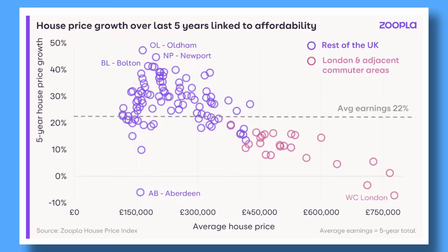So clearly there's plenty of demand in certain parts of the market and then lower demand in others, especially in the high end as the data also shows. Now, towards the far right and lower end of this chart, we're looking at London and areas close to it. And while they're very expensive compared to the rest of the country, they've not seen the same double-digit growth as other areas. As you can see, some of the really high-priced areas right at the top of the market have actually lowered in value over the past few years.